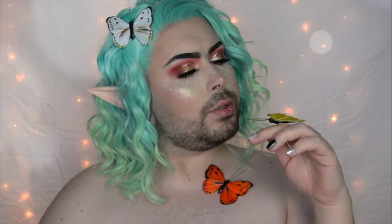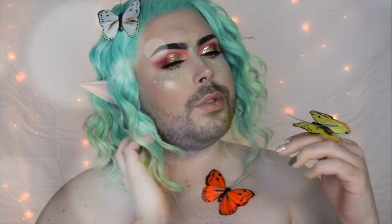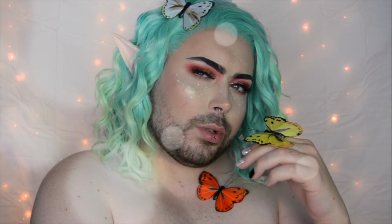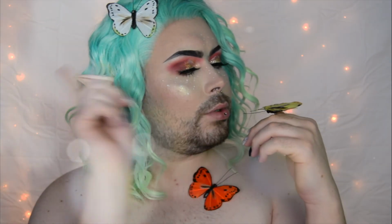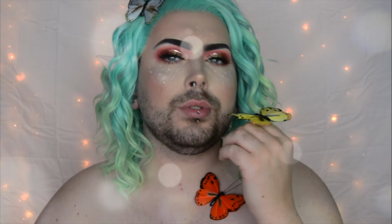All right, ears are in place, and now I'm just going to add these little butterflies that I got from the Dollar Tree. Some in my hair. I'm gonna glue one to my finger just to be like, oh. And then the look will be finished. So yeah guys, this is the finished look.